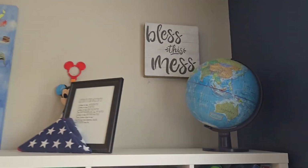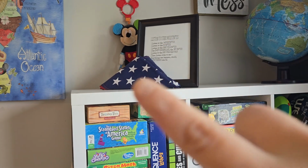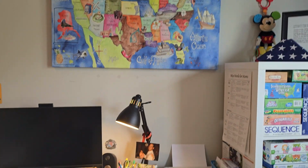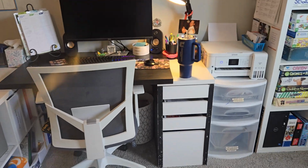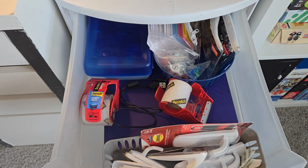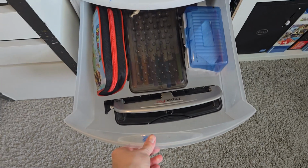Up here is our globe. Bless this mess. That's my life. And then we have a flag for my father. This is our map of the United States. And there's my water again. My desk over here, I have just a bunch of random teacher supplies. I need to move that tape back where it belongs in my secret hiding spot.